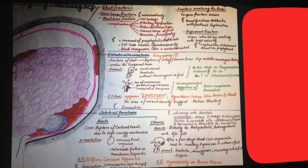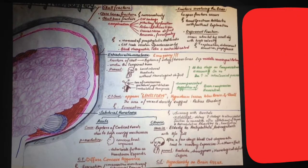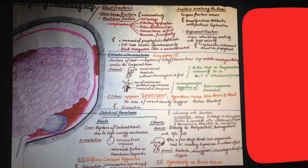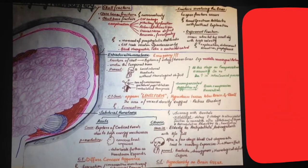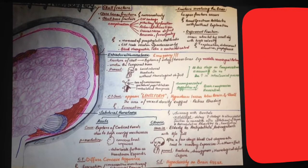The patient presents with a lucid interval, headache, without neurological deficit. At this stage, as compensation has occurred, there is no increase in intracranial pressure. After some time, there is loss of consciousness, ipsilateral pupil dilation, and contralateral hemiparesis. This suggests decompensation in which the brain has been compressed or herniated.